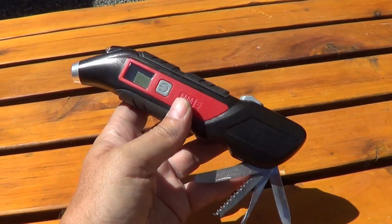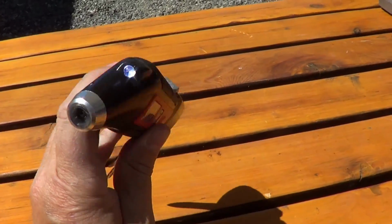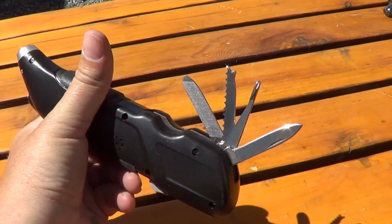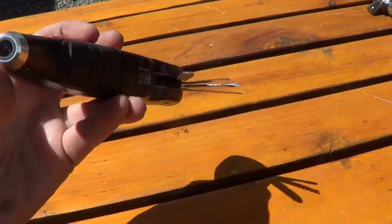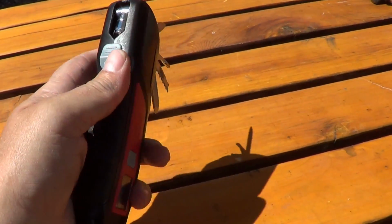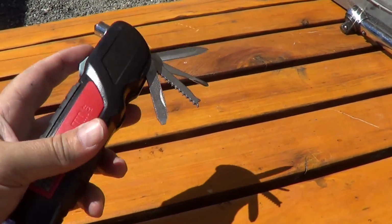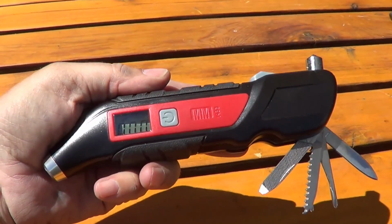Next we have a tire inflation gauge. This is a digital one. There's a little light on it as well. Gives the readout in digital. This one also came with some knives and stuff on the bottom. There's a file and a saw and a little Phillips. Also, I'm going to carry this in the truck because this will cut a seat belt. And also at the end here, it had this thing for hammering out a window. So that could be handy if we were trapped in the truck. Picked that up at Canadian Tire recently. But you need to have yourself a good tire gauge.